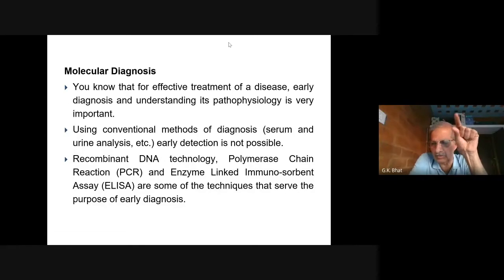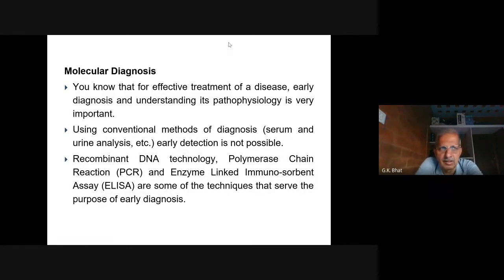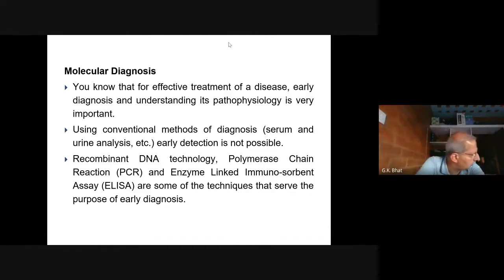Please remember, my dear students, most of the sexually transmitted diseases, about which we have already studied, are not diagnosed at an early stage. When diagnosed at a later stage, it becomes very difficult to give proper treatment and bring them back to the normal condition. So, for effective treatment of any disease, early diagnosis and understanding its pathophysiology is very important. You must answer this question: why do people hesitate to go to the doctor at the early stage of any disease?